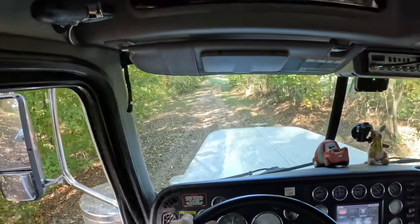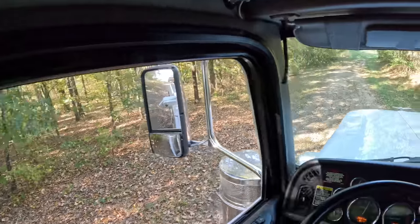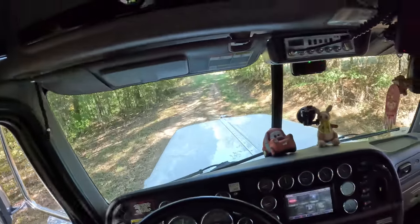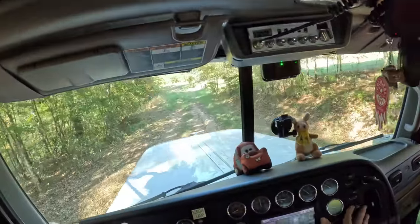All right, ladies and gentlemen, there we go. Another successful one. Wasn't beautiful, but it worked. Nobody got hurt. Nothing got damaged other than the valve stem on a tire. You know, it's like me. I ain't pretty, but I work.